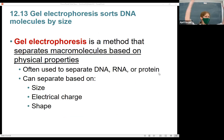Okay, I now have 20 gajillion copies, a billion copies, whatever, of my DNA. That's nice. Yay, I have lots of copies. Now I need to separate it out. Gel electrophoresis, you're welcome, Trent. Gel electrophoresis really is, how am I going to separate DNA from other DNA or proteins from other proteins? When I say macromolecules, I'm usually talking about DNA, RNA, or protein. There are many different versions of gel electrophoresis. Some do size, some do charge, like positive, negative, some do shape.